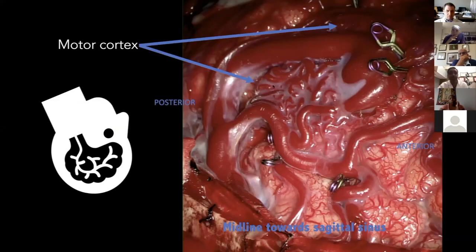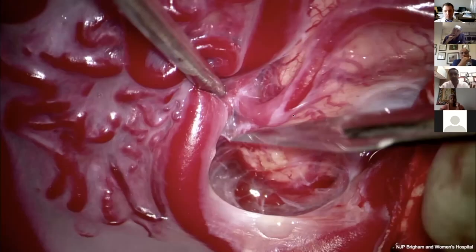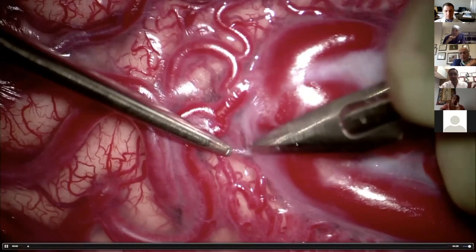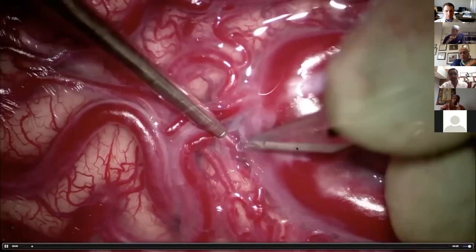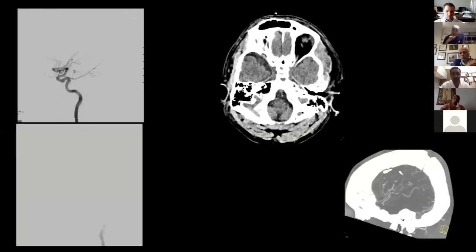This just points it out. Look at this. See, this is motor cortex. And you might think that that arrow and this other arrow is pointing to AVM, but be careful. Sometimes it's just the dilated venous channels, and you may not want to resect the cortex. So in this case, after doing the whole surgery, like I showed with the dissections of the arachnoid and then putting the clips, decreasing the turgor, taking it out, I made an intraoperative judgment decision to leave behind that squiggle stuff.